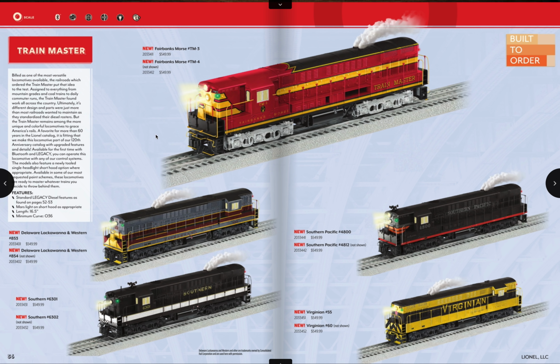So here we see the Trainmaster set engines. These run $549, and you can get it in Fairbanks Morse, the Delaware, Lackawanna, and Western, Southern, Southern Pacific, and Virginian.